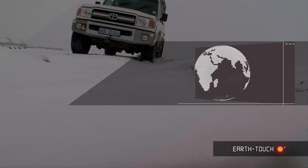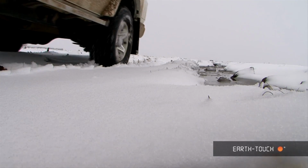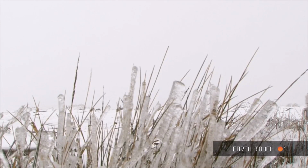Lesotho and the Maluti Mountains are full of surprises. We'd come 2,685 meters above sea level. The road that was visible just an hour ago had been covered already.